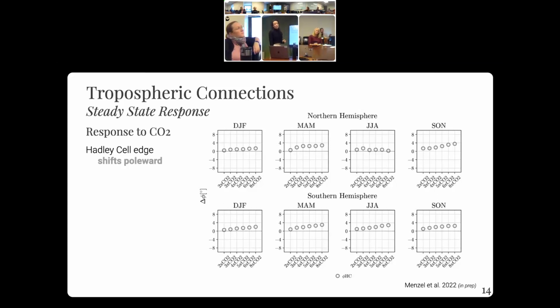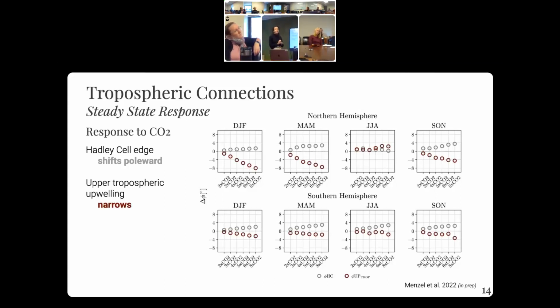How does this compare then to the width of the upwelling in the upper troposphere? Well, we see a narrowing of this upper tropospheric upwelling. We saw that in the previous slide, but this shows you how it's scaling with CO2. And so we see a narrowing for all seasons except for June, July, August in the northern hemisphere. I think perhaps that is just going to be an anomalous season for a lot of this analysis. But we also see that this upper tropospheric upwelling is strengthening.